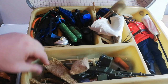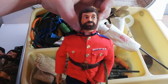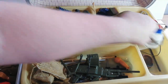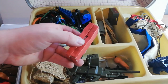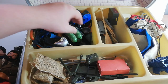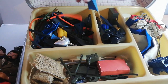There's so many pieces in here. I will try and show you a majority of it, but I can't go through everything. It would just take too long. Canadian Mountie. He's pretty cool. I always find the bearded figures go for quite a lot more money than the normal figures. I don't know what that is. There's the cardboard box, the suitcase from the Colditz set. There is so much here. I could spend days and days and days going through this.